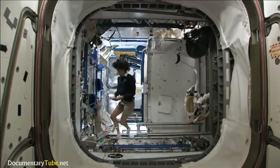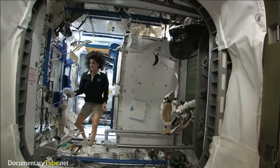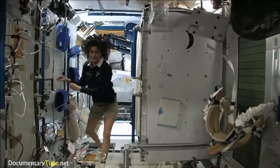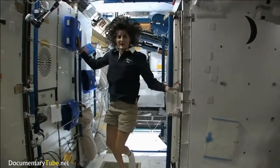I know there are some questions about how to use the bathroom and how you actually live in space like normal, like at home. I mentioned real quickly getting up in the morning and brushing your teeth and washing your face. Well, how do you do that? Well, here is the bathroom, essentially.